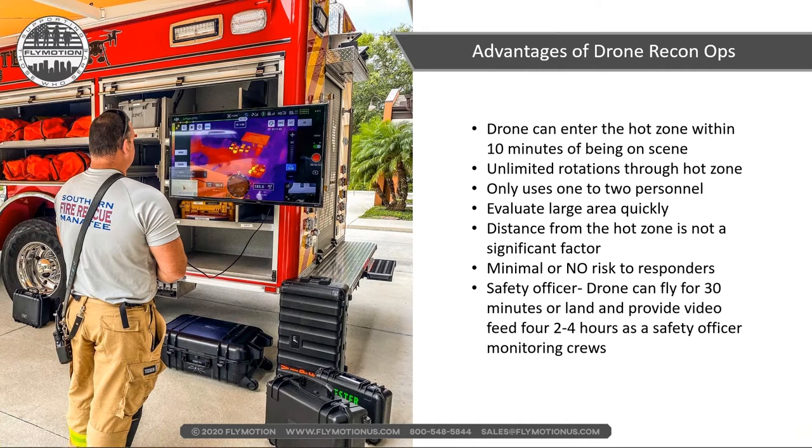And this TV set here is now right there next to the dress out area where our firefighters are actually getting to see the situation. They can now figure out whether it's a broken pipe, what tools they need to take in to mitigate it, looking for victims. The drone can actually locate the victims and hover over them, so the responders know exactly where to walk to in case there's a maze or some horizontal obstructions.